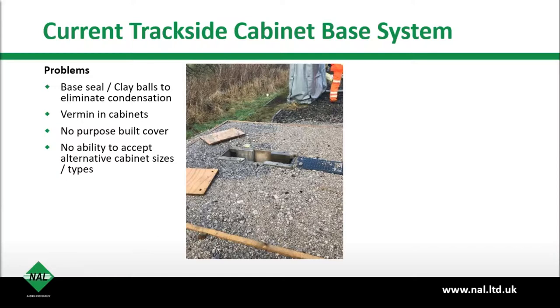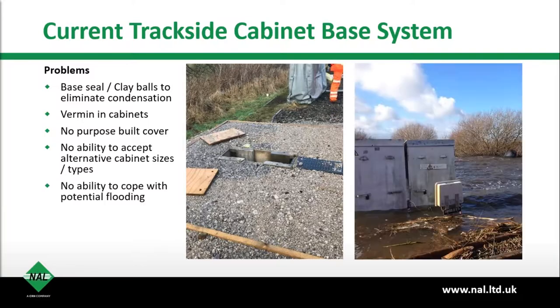So we don't believe that future technology should be governed by concrete in the ground. Just four bolt holes shouldn't be telling you what you can put on top of it, especially as we move towards the digital signaling age.